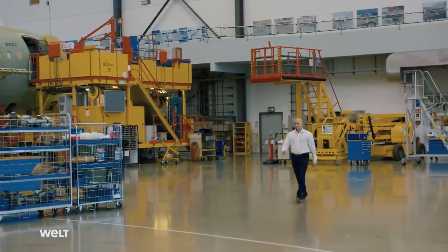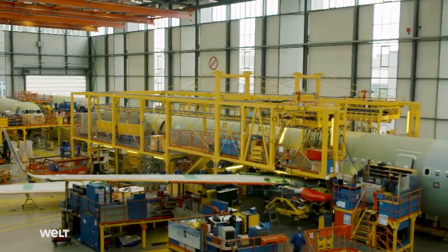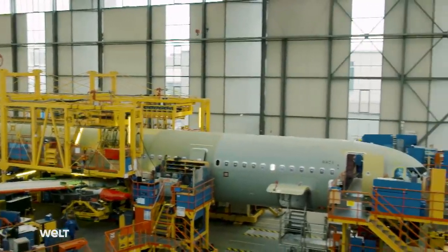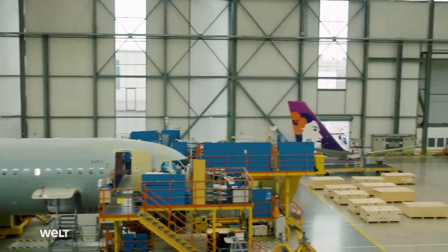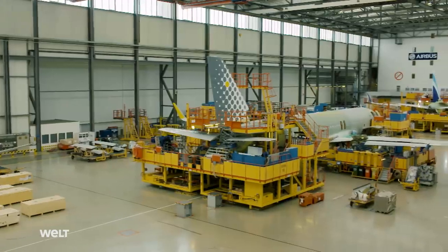Stuart Wilcox leads the customer management of the A320 production line. Here we are in our Hangar 9. This is a flow line. Flow line is basically a long line of aircraft that start at one end in pieces and come out at the other end as a pretty much finished aircraft.